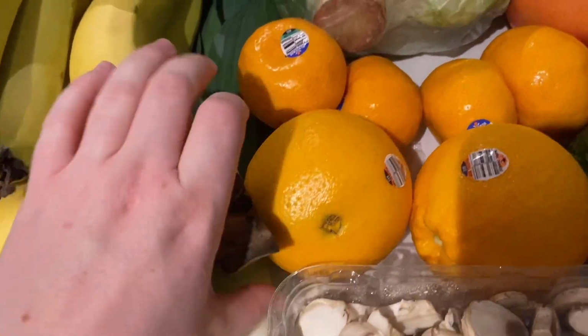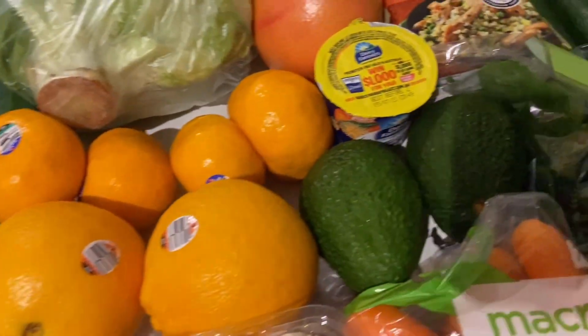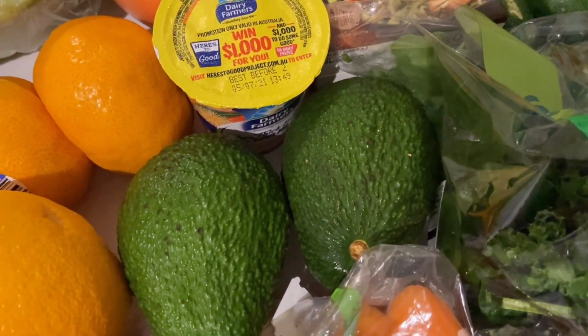I did grab, hiding under here, just a big leek for the chicken and leek rice that we're going to be making. I grabbed a couple avocados. I do have some tortilla. I say tortilla chips every time.